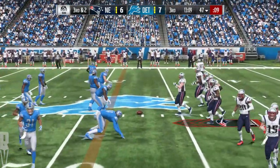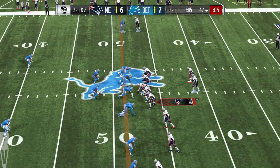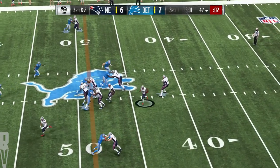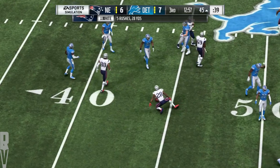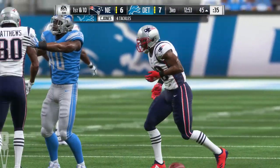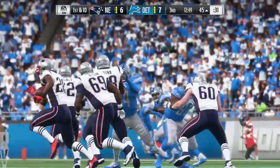New England on 3rd down, 5 out of 9 thus far. This time they face a 3rd and 2. They'll run it now out of the gun. And he has the first down yardage before they bring him down right at the 45. 8 yards on the pickup there, and it moves the sticks. They're making it look easy out there.